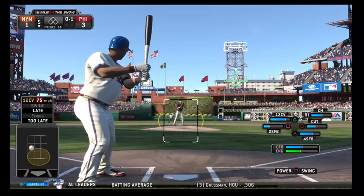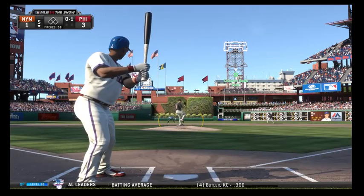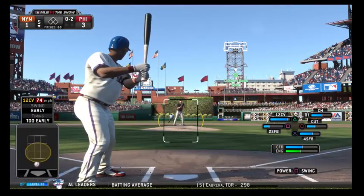When these guys start thinking, hey, you know what? I'm just going to go up there and jump on the first pitch. You don't even have to throw him something good to hit. Oh, and he can't hold on there as he swings and misses on a pitch in the dirt, and he's down 0-2 now.